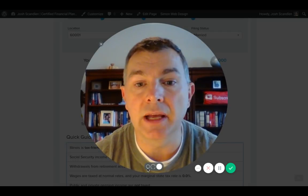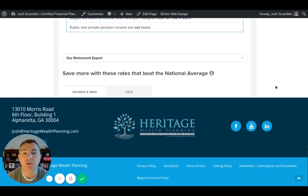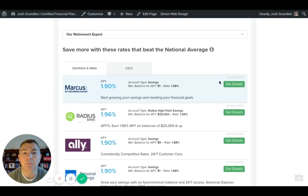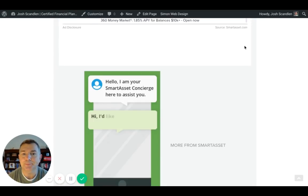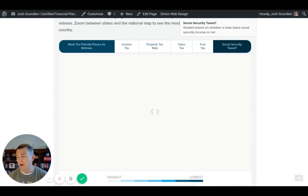I'm telling you, man, don't overlook the benefits of Social Security. It's huge. All right. So now I want to show you what the most tax-friendly places are in the great state of Illinois. The towns, I should say, because I think this is pretty interesting. And smartasset.com has this wonderful tool that'll tell you what the most tax beneficial places are in the state, in terms of property tax, sales tax and whatnot.